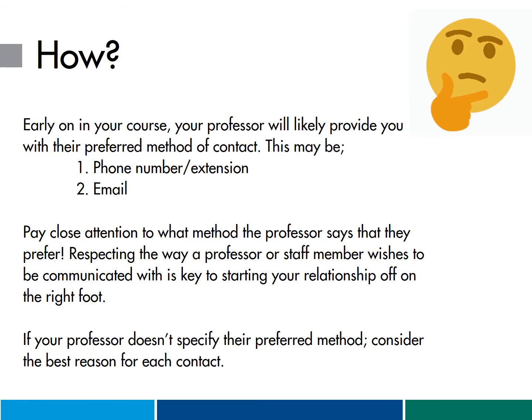If your professor doesn't specify their preferred method of communication, or if they provide both a phone number and email, think about what the best use of each contact is. If you have a question about course material that needs an imminent response, email may not be your best route.